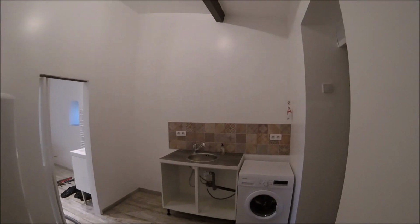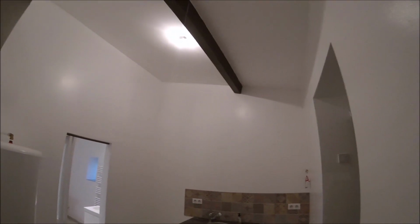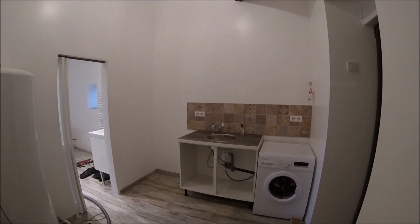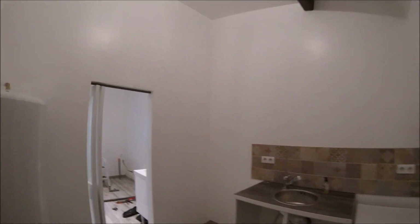Last job was doing that tiling. So in this room, everything got painted, walls painted, built that unit up, plumbed it all in, did the tiling. That is the whole room ticked off the list.